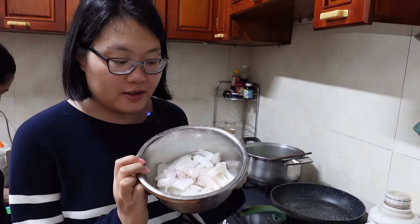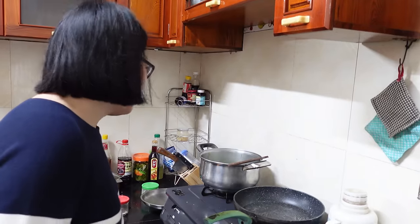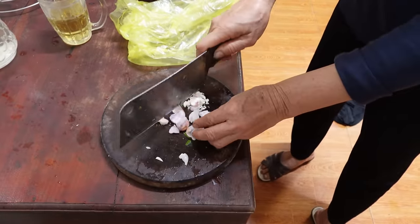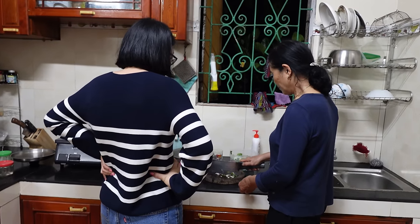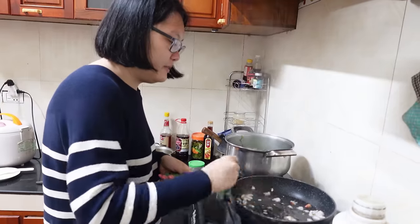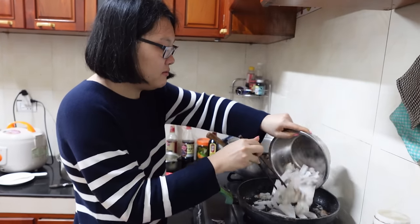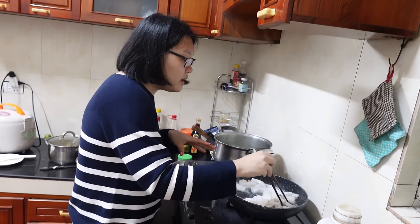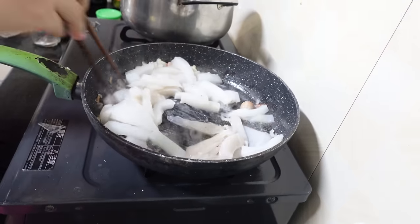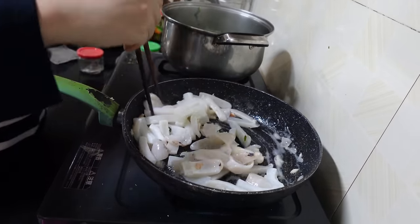I bought this today. It's squid, but those giant squid, so they are super thick. And I will make fried squid today. So she's already washed the squid and she's already put some salt into it. We have to stir them until they change color completely from seafood white to thick white, like a milk white.